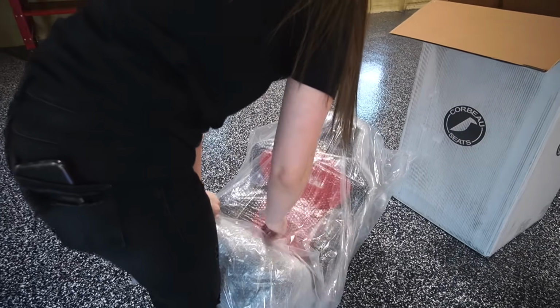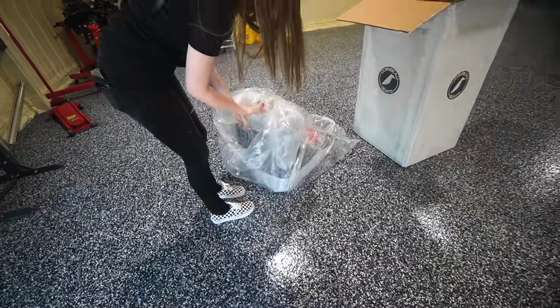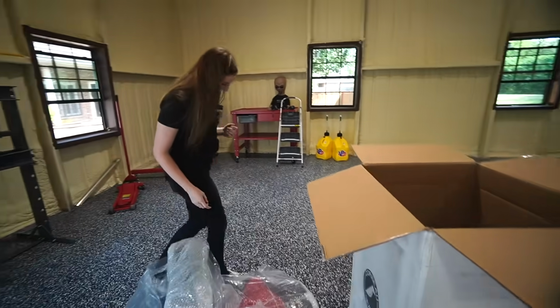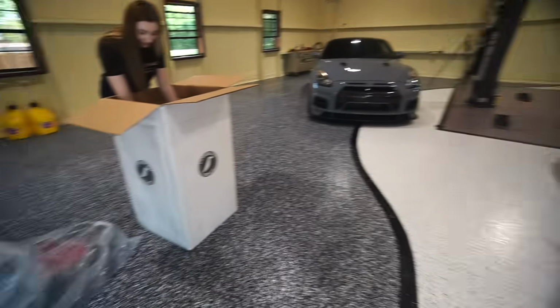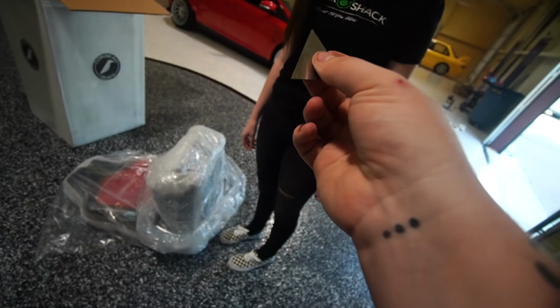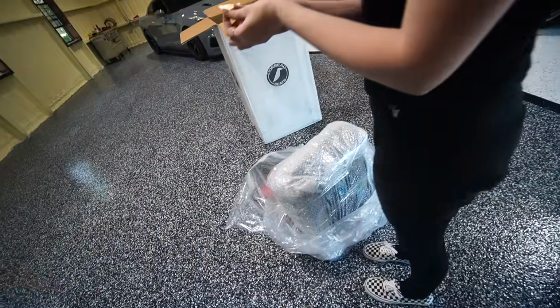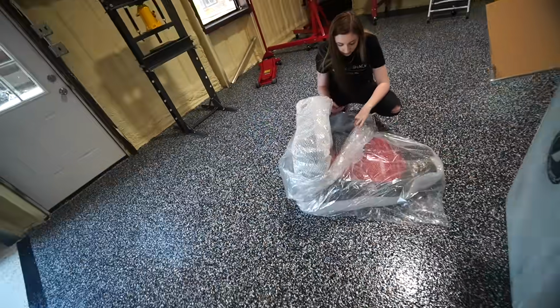Oh my god. Fast seats for a slow car. Does it say that on there? Nah. Oh, I thought they wrote that on there. That'd be really funny. Big shouts to Corbeau. These did take a while. These were out of stock and they had to order them, so I ordered them right when we did the wide body for the car. Can you not hurt yourself? Can you be really careful? Okay, so these are Corbeau LG1s in a custom red and black.